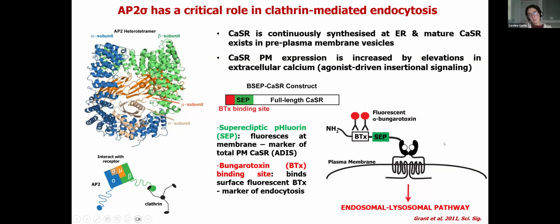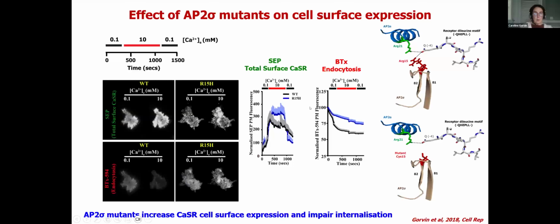So we recorded these fluorescents using TIRF microscopy. So TIRF microscopy is a specialized type of microscopy where you can only see around 100 nanometers at the plasma membrane. So we can only see events that are occurring at the plasma membrane, and we're not obscured by events occurring elsewhere in the cell. And we recorded our cells over 1,500 seconds. We expose our cells initially to basal calcium, and then expose our cells to a massive increase in serum calcium to induce ADIS, and then step back down to basal calcium.